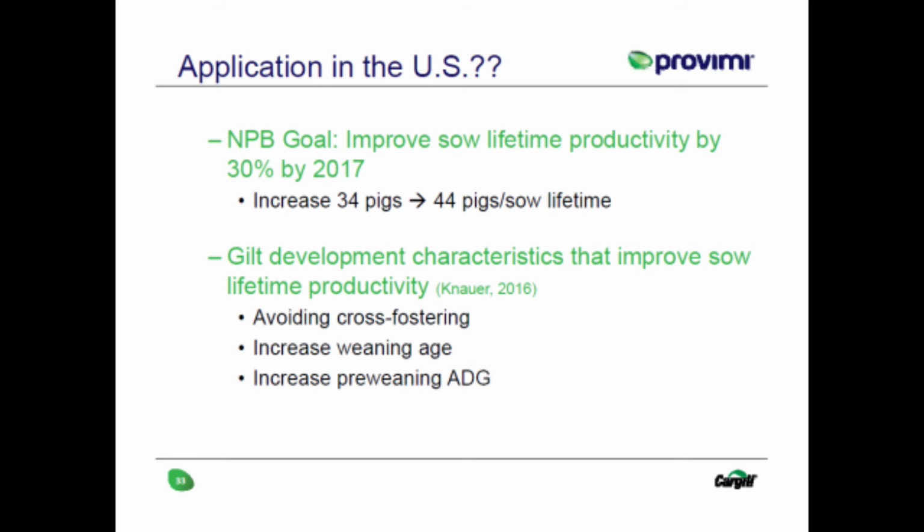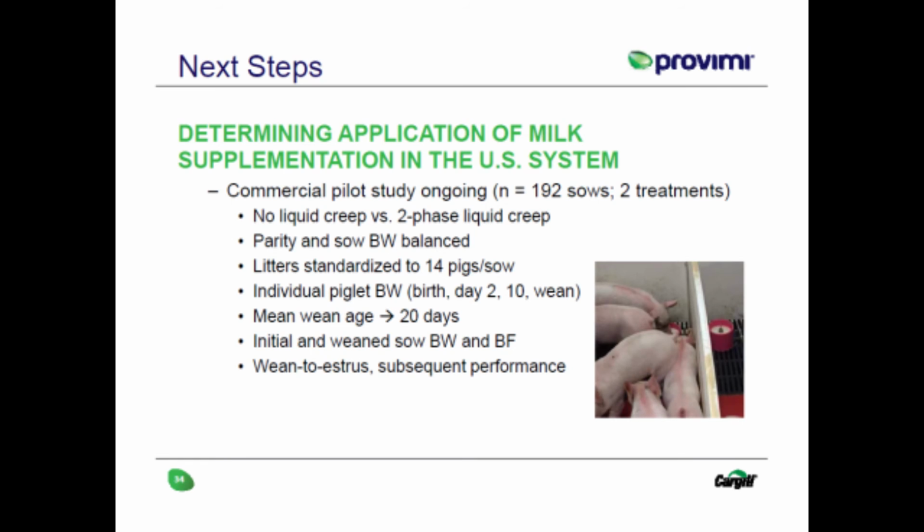They've done a really nice job laying out some of the associated factors of gilt development characteristics that improve lifetime productivity, in terms of cross-fostering, weaning age, and particularly where the two start to run a little bit in parallel with what we're working on, an increase in pre-weaning average daily gain. So what are our next steps?